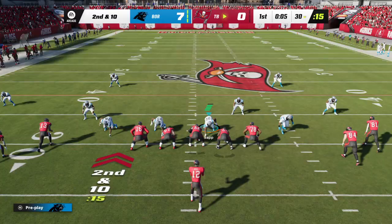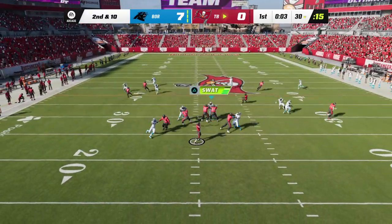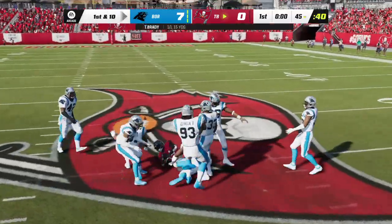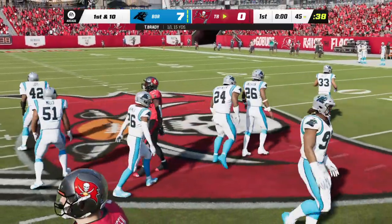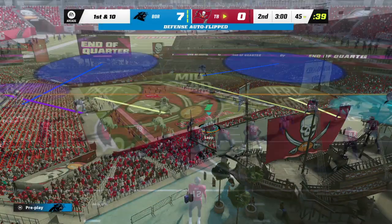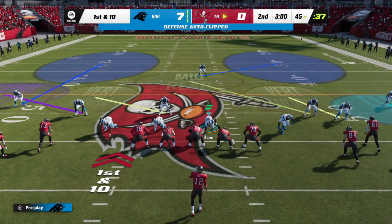They'll try again 2nd and 10. To throw is Brady. And that's complete. It's Chris Godwin. And he'll be taken down as that will take us to the end of the first quarter of play. After one, 7-0 on EA Sports.